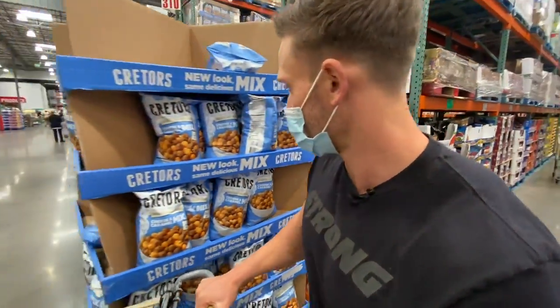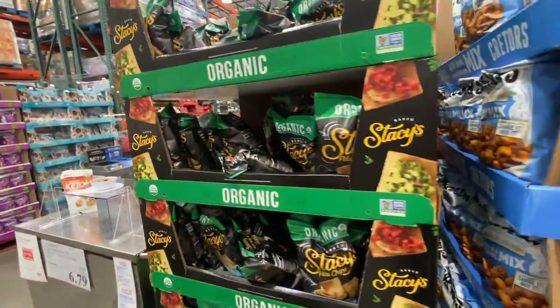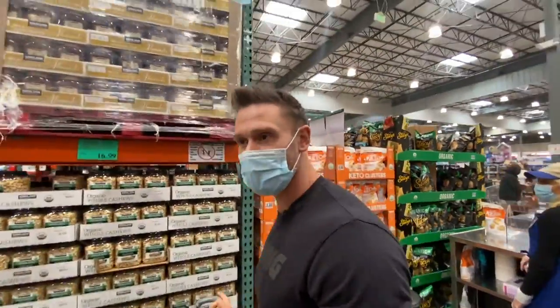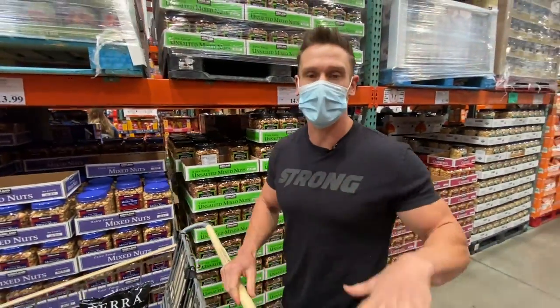There's those brain things again. Stacy's pita chips, they kind of lure you into thinking that it's something healthy, but it's not. Look at, they're sampling the keto clusters today. That's kind of interesting.